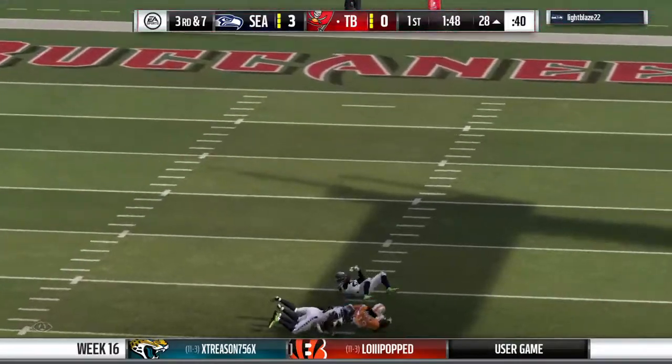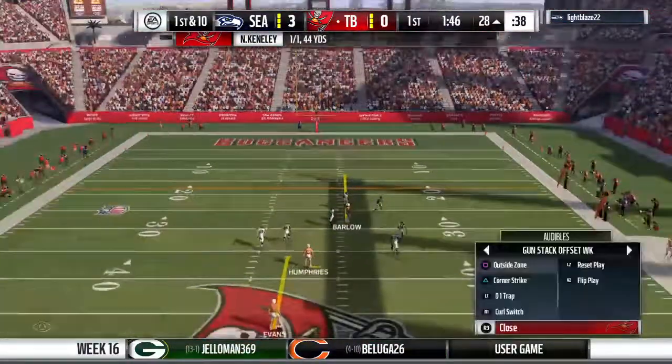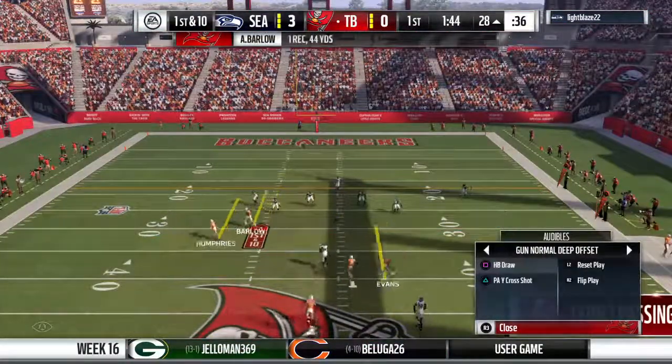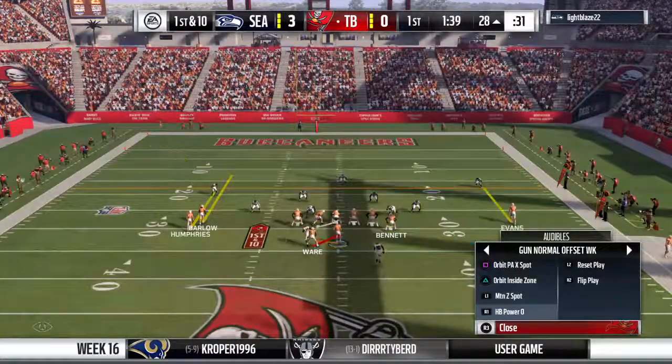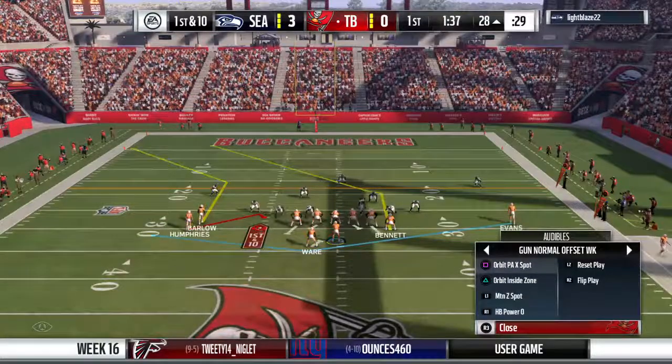And that's caught inside the 30. A big play that time for Tampa Bay. 44 yards. And the young Bucks showing that ability, that agility to dance outside of the pocket, complete the deep ball.